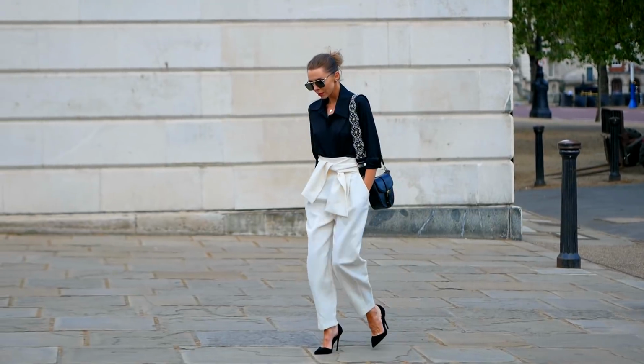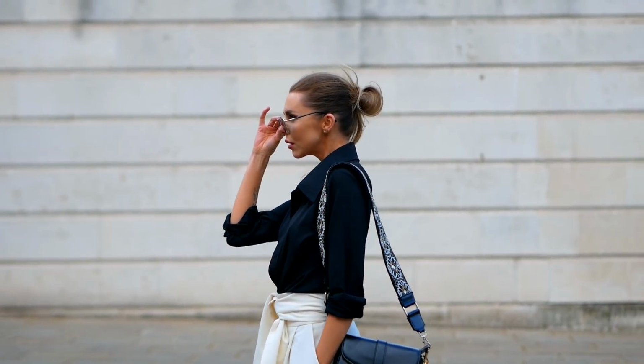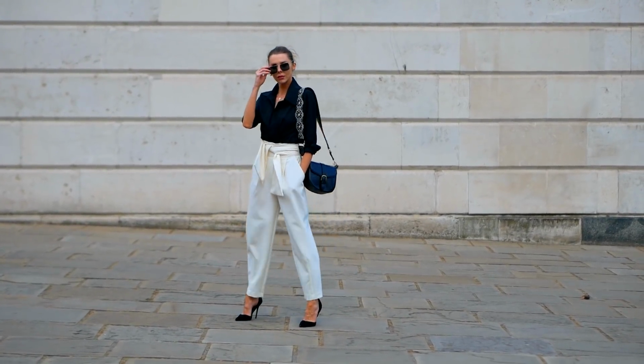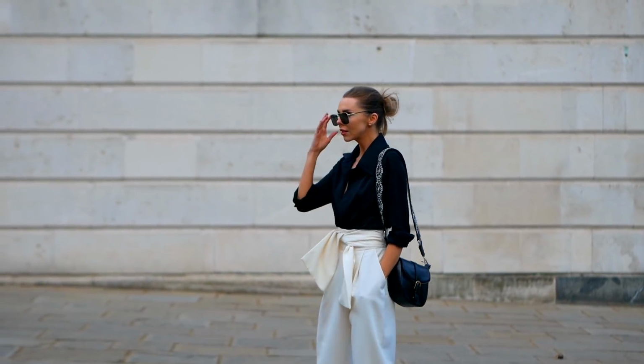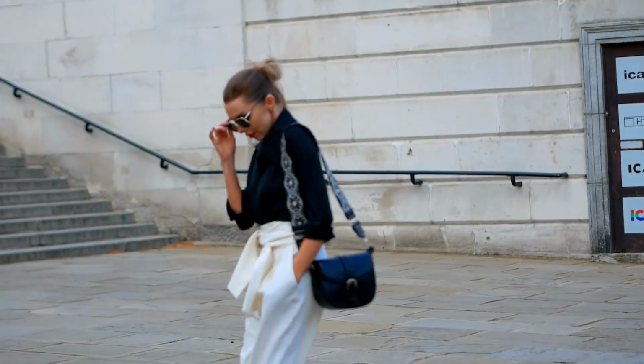Okay, so these are balloon trousers. Oh, I love them. I love the balloon silhouette, and I just think it's one of those things that really makes an outfit, that little knot detailing. I've paired it with a black shirt for more of a business look, and then with a cami, which is also from Zara in this order, for a more laid back, beachy, summer vibe.